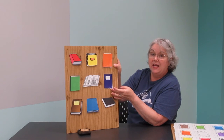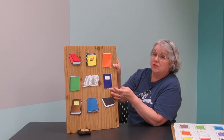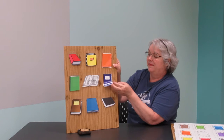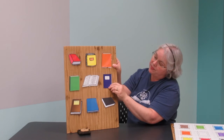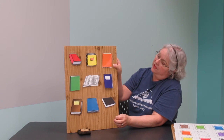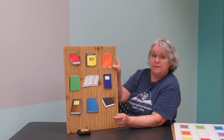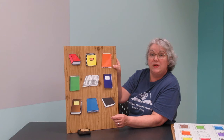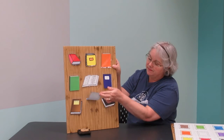Button, button, hiding in a book. Under which book cover should we look? The purple one? Is it there? It is not there. Nope. Let's try another one. How about the blue one? Button, button, hiding in a book. Under which book cover should we look? The blue one.